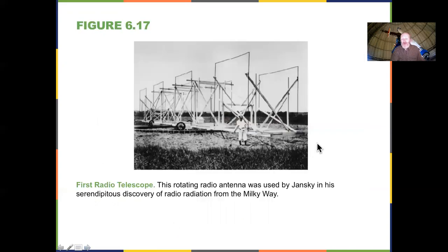The first radio telescopes looked like this. Notice it's on tracks. The people who saw this, Carl Jansky, we actually use his last name to measure things in radio. If you actually watch the movie Contact, Jodie Foster, Matthew McConaughey, I've mentioned it before. They actually say this has got a lot of Janskys coming along when they get a transmission.